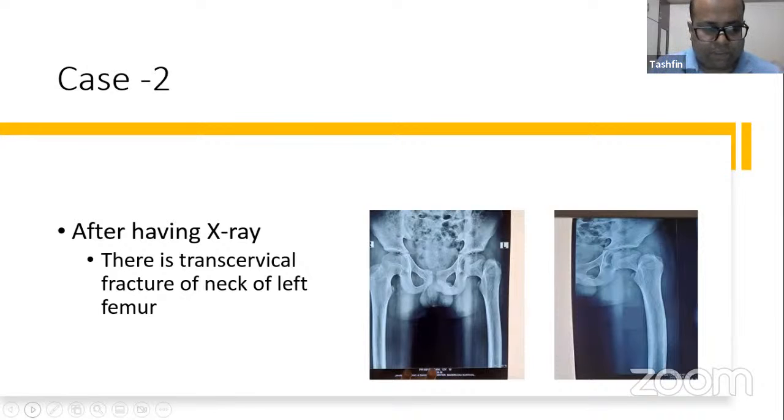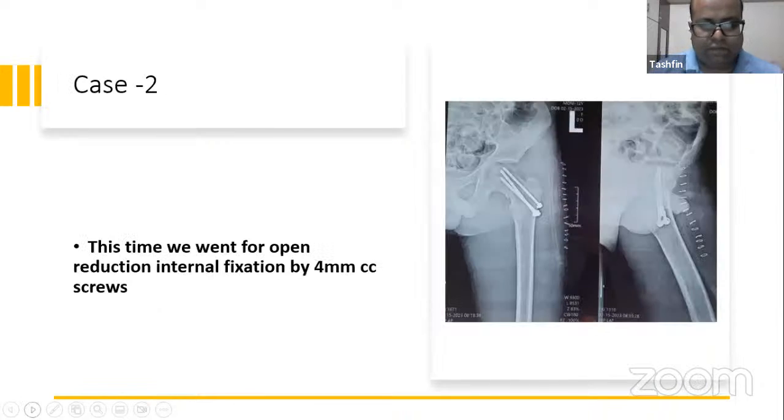And after we did emergency, initially we tried closed reduction, but we failed. Then we had to go for open reduction. And usually we did fixation by 4 millimeter cancellous cannulated screws. Is everyone happy with this?